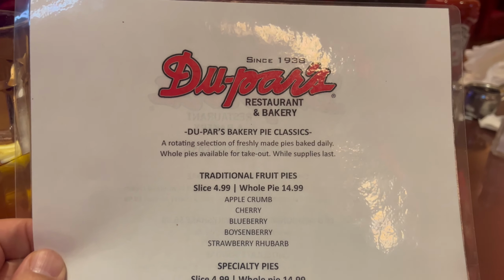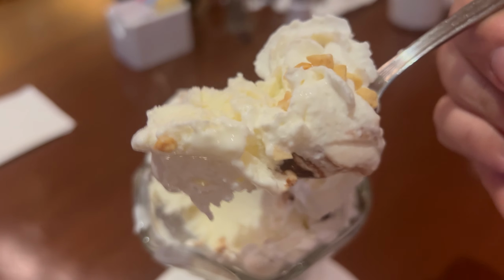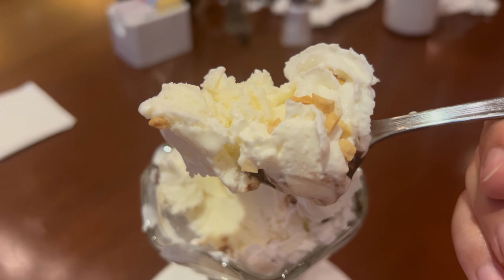And there's your dessert menu. A nice looking dessert menu there. I'm gonna go ahead and put my order in, but for all of you at home, I'm gonna make it appear right now. And here's what I got. This is their chocolate sundae. I've got a nice spoonful here with some nuts, chocolate sauce, as well as the whipped cream. I am so full, but it's time to activate the dessert stomach and give this a shot.